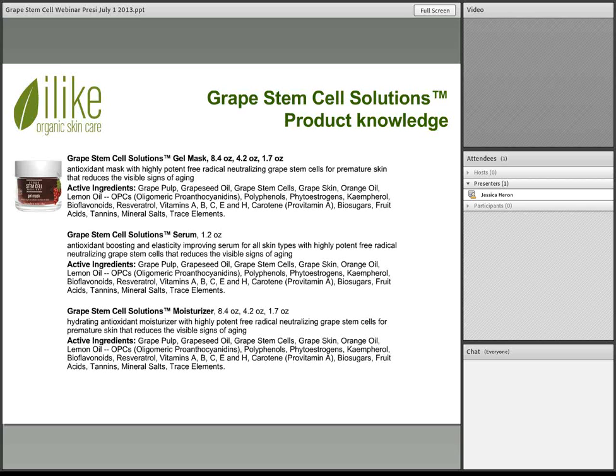The Grape Stem Cell Solutions serum, available in a 1.2 ounce. It's an antioxidant boosting and elasticizing serum for all skin types with highly potent free radical neutralizing grape stem cells that reduces the visible signs of aging. Our serums are the most highly concentrated product in the line. So this is going to be the most effective in introducing the stem cells into the skin.